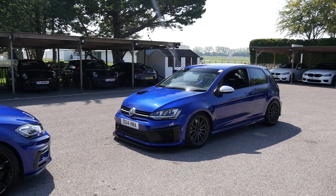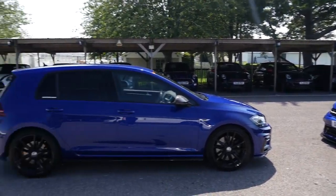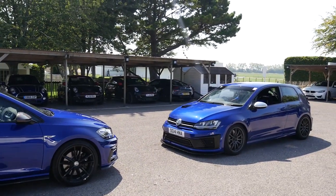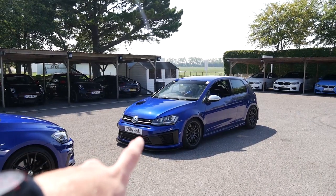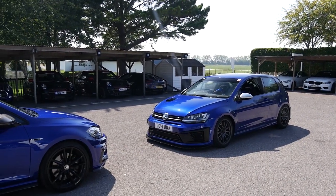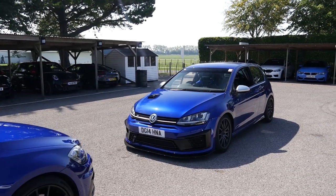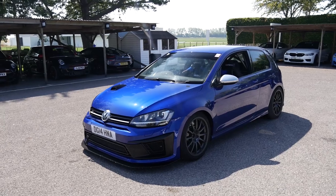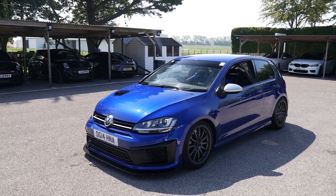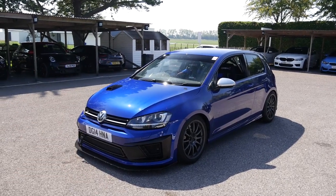So the car has been on a couple of sighting laps to warm it up and everything. I thought that I'd do the comical thing of parking my car next to it, and it's only now that you can really see just how much work has been done to this car. It's believed that there's over 70 grand worth of modifications on this, not including the price of the actual car. So let's have a very quick run through, but I think it's going to take me quite a while to give you an overview of the whole car.